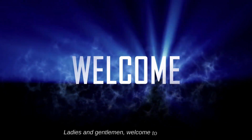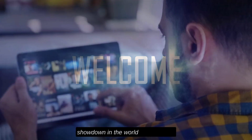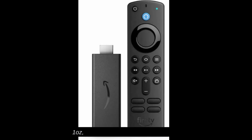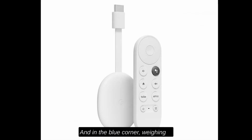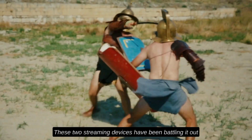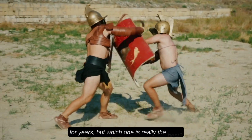Ladies and gentlemen, welcome to the ultimate showdown in the world of streaming. In the red corner, weighing in at just over 1 ounce, we have the Amazon Fire TV Stick. And in the blue corner, weighing in at just 1.4 ounces, we have the Chromecast. These two streaming devices have been battling it out for years, but which one is really the best?